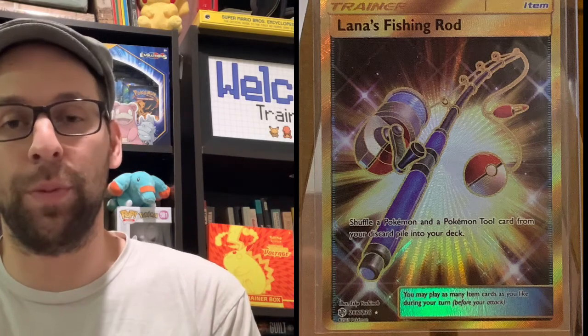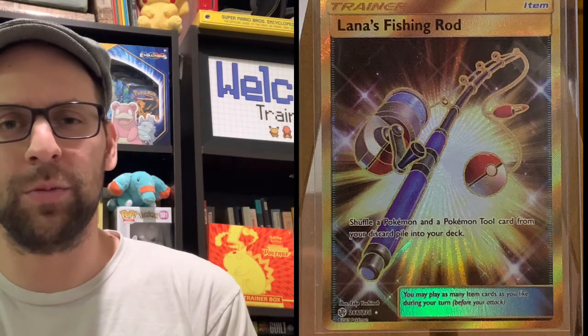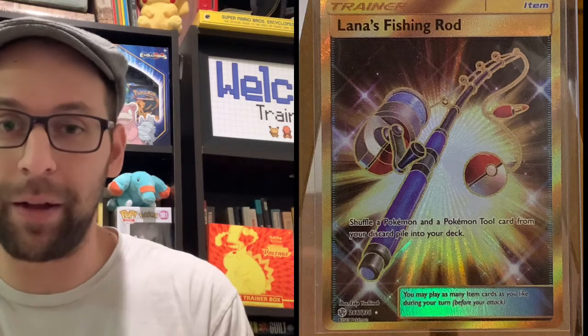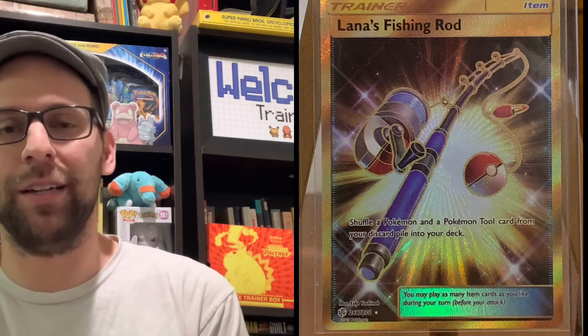It is super cool. It is from the Cosmic Eclipse set, and it's one of those cards where you're like, well, it's not a Pokemon, it's not that exciting. For me, it's exciting, okay? Anyway, but yes, number 4, Lana's Fishing Rod, Cosmic Eclipse. That's pretty much all I can say about it, because the next 3 I can say a whole lot about.